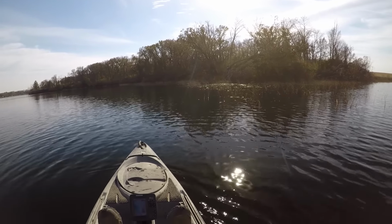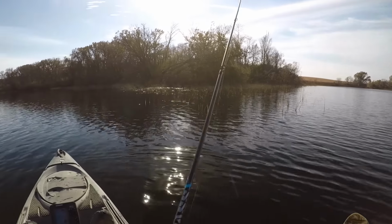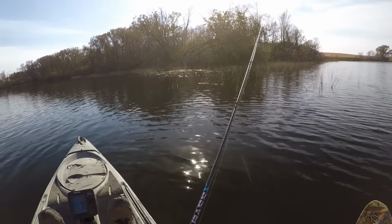We'll give it a couple more casts here, then I think it's going to be time to move. I worked my way around the corner in just a little bit there, and it seemed like that's where most of the fish were off of this point today. In toward the bay a little bit farther.